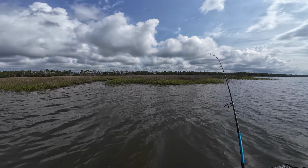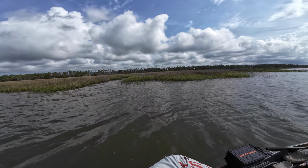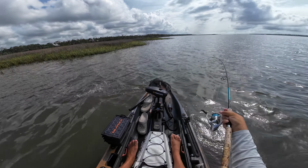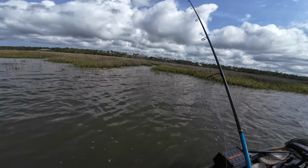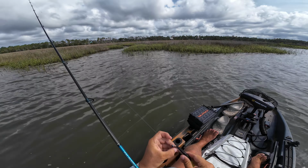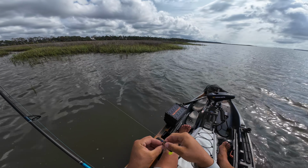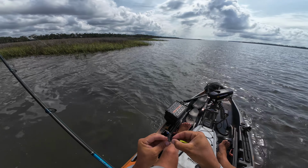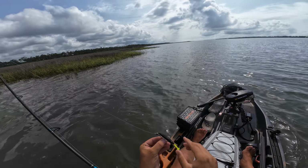There he is. There he is. First cast. First cast when I swapped. Oh no! Ah, man. I told y'all there was usually a flounder sitting in this creek mouth. I wasn't lying. Dang it, I got a real weird hook set on him. I didn't feel good about it. And he came off. It's okay. He wasn't that big anyways. Probably would have been a keeper, but definitely not a monster or anything.